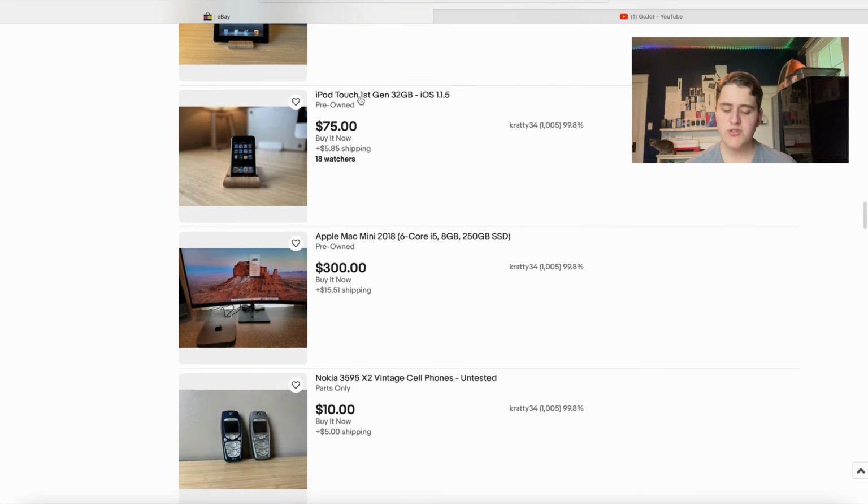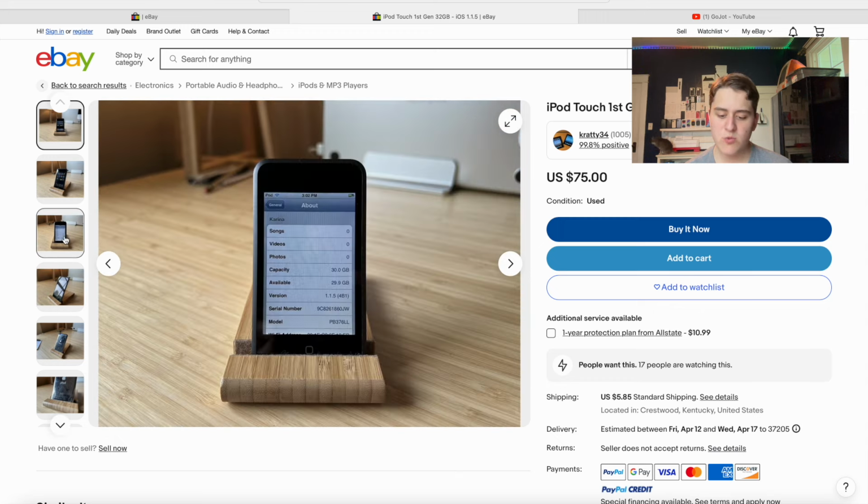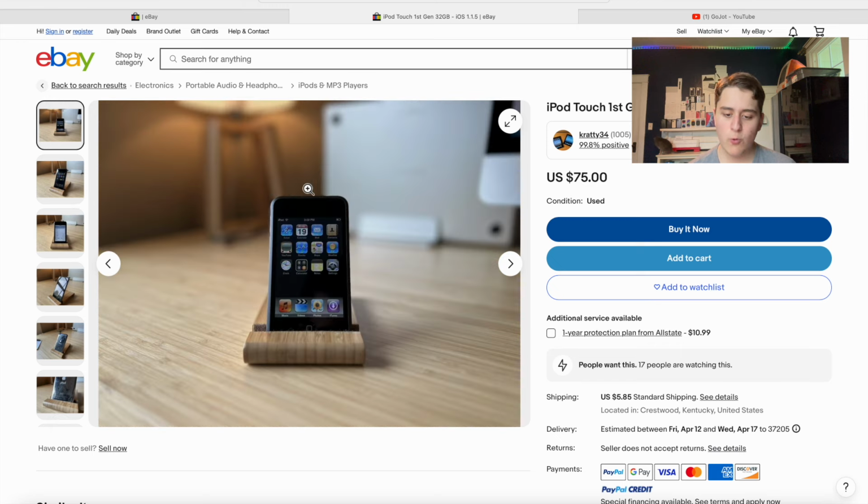iPod first generation, 32 GB, iOS 1.1.5. This is not rare because iOS 1.1.5, or technically firmware 1.1.5, was the release for iPod Touch first generations for users that didn't want to pay to upgrade to iOS 2. Back then, you had to pay. However, you can on average find this for between $20 and $30. Maybe $40 because this is 32 GB, but it has the extra apps, but not $80. Come on.